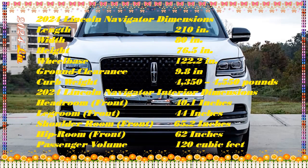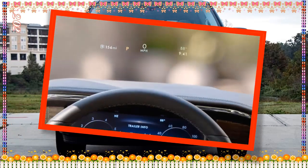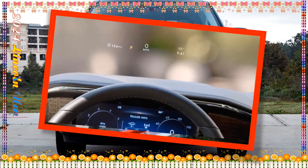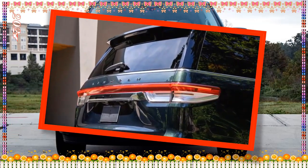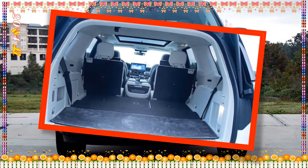2024 Lincoln Navigator price and trims. The recently available 2023 Lincoln Navigator is offered with a total of 5 trims: Standard, Reserve, Reserve L, Black Label, and Black Label L. And prices for all trims range from $81,620 to $92,685. Which we can guess, the 2024 model will also be similar to the previous trims but may see a slight increase in price.